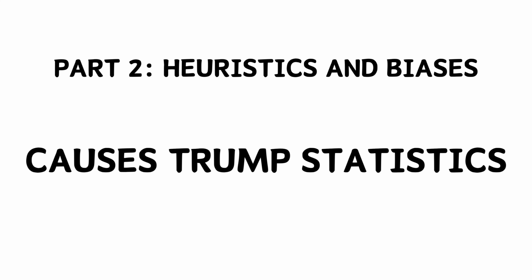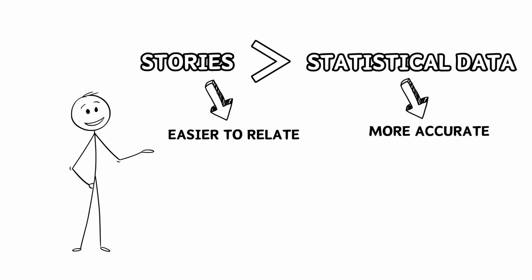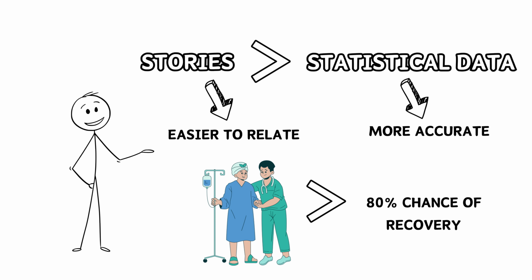Causes trump statistics. Stories or specific explanations often have a stronger impact on our thinking than statistical data, even when the statistics provide a more accurate representation of reality. People tend to favor causal explanations because they are easier to relate to and understand, making them more influential in shaping beliefs and decisions. For instance, a vivid personal story about a recovery from a serious illness can be more compelling than statistical evidence showing the effectiveness of a treatment.